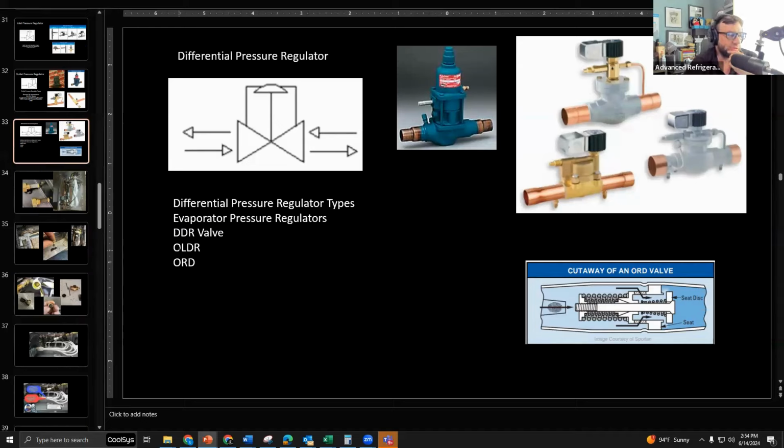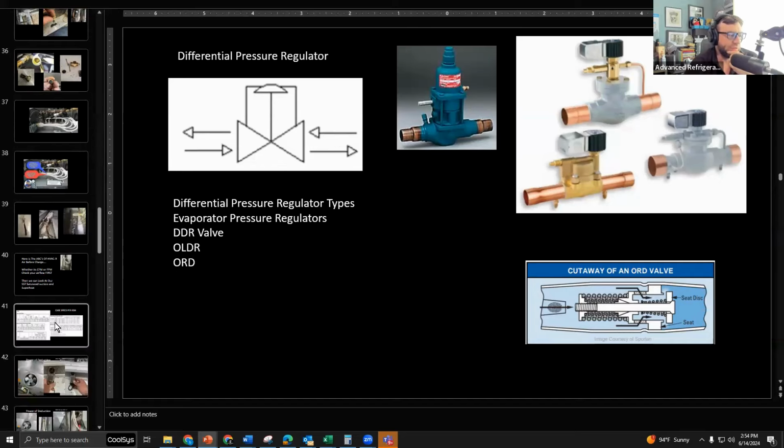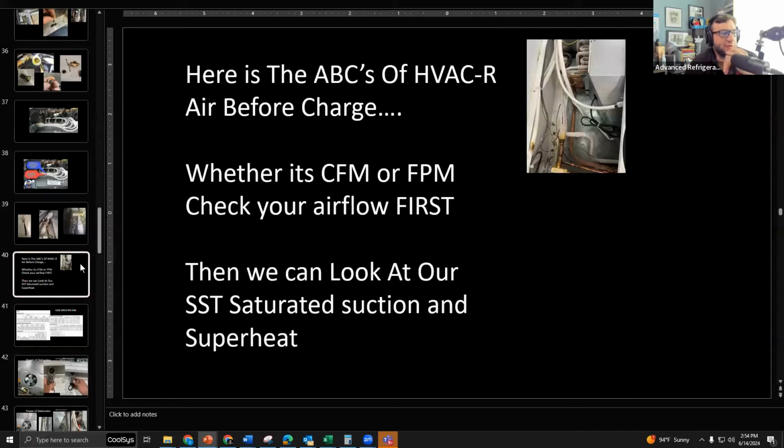Like OLDR, open on line differential, or open on liquid differential regulator. Like I said, all these letters actually mean something. But let me get down to the diagnostic stuff. All right, so here's the ABCs of HVACR.